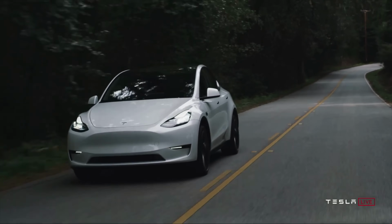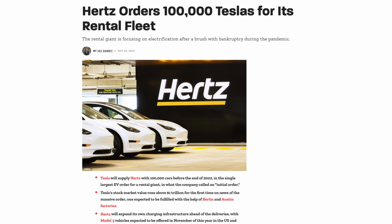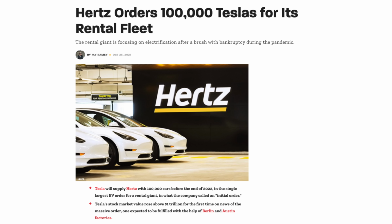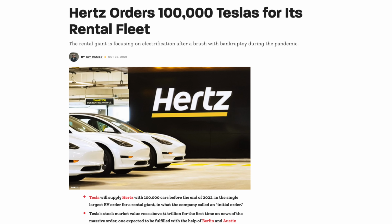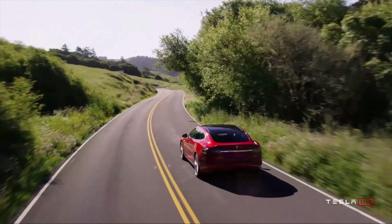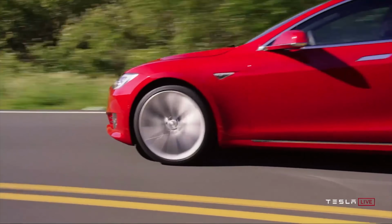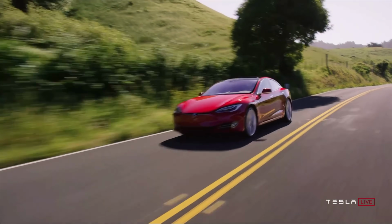Next up, let's talk Tesla rentals. You might remember a few months ago that Hertz rental cars placed a huge multi-million-dollar order for Model 3s, ordering over 100,000 of them at full price, according to Elon himself. And now it looks like that fleet of Teslas is becoming more widely available and also expanding. In addition to the Model 3, Hertz has also confirmed that they are adding Model Ys to their EV rental fleet as well.